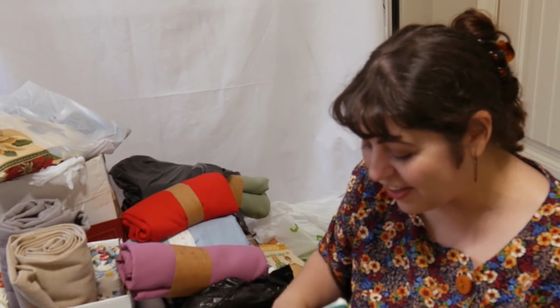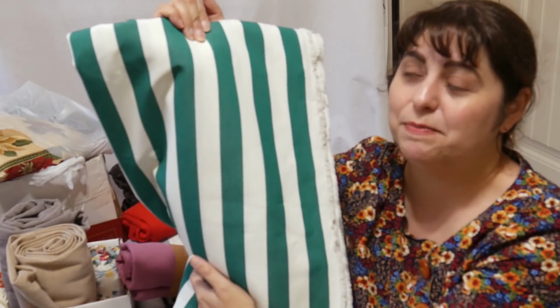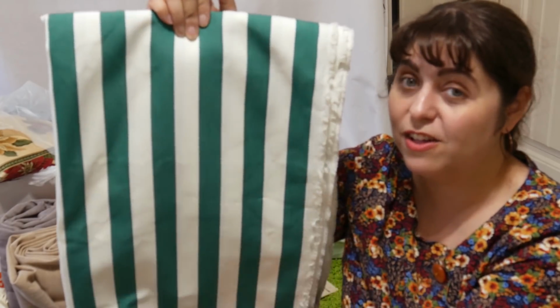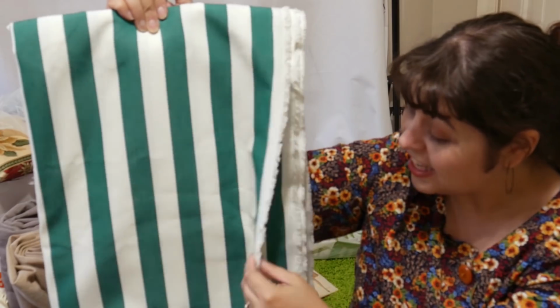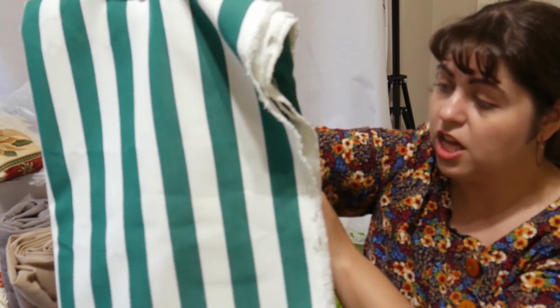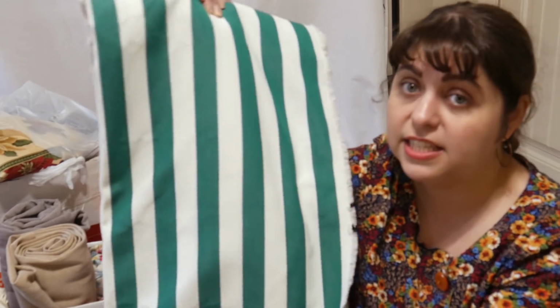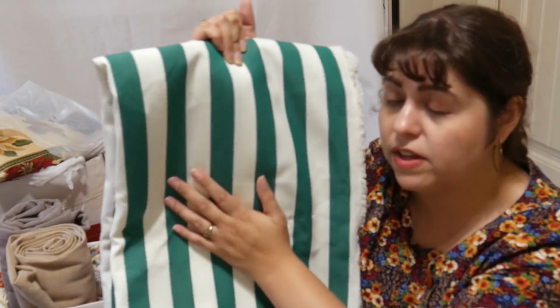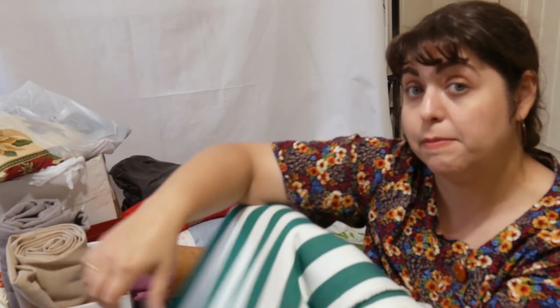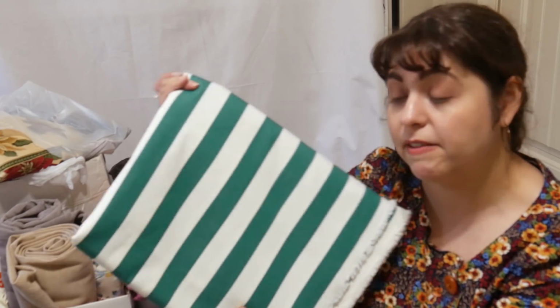Alright, moving along. So here is some more stripes. Again, I was inspired by Emily Hallman when I saw this. And this is a pretty heavyweight canvas material. Well, it's not too heavyweight, but it's definitely a canvas fabric. But I still think I could get something out of it, maybe a nice skirt or a beach bag, because there's quite a lot of it here. And I love green. Green's my favorite color.